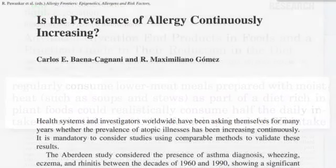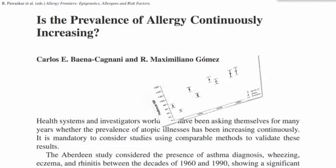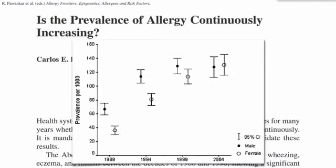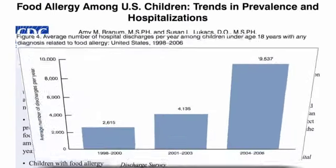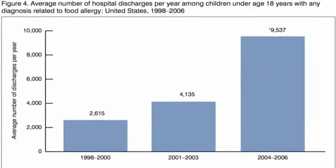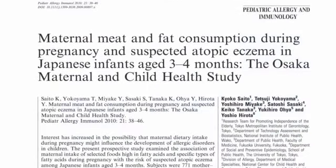The prevalence of so-called atopic diseases, food allergies, asthma, hay fever, eczema, appear to be increasing year by year around the world, doubling, tripling, even quadrupling. Here's asthma rates over the years. Here's hospitalizations for food allergies among American children over just a few years. What's going on? Well, we had a little new insight recently.